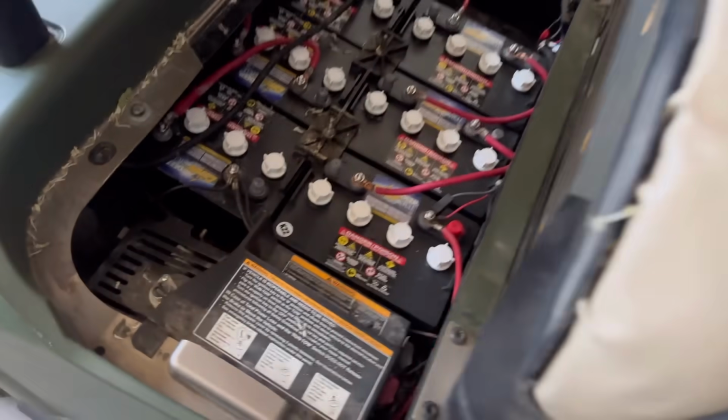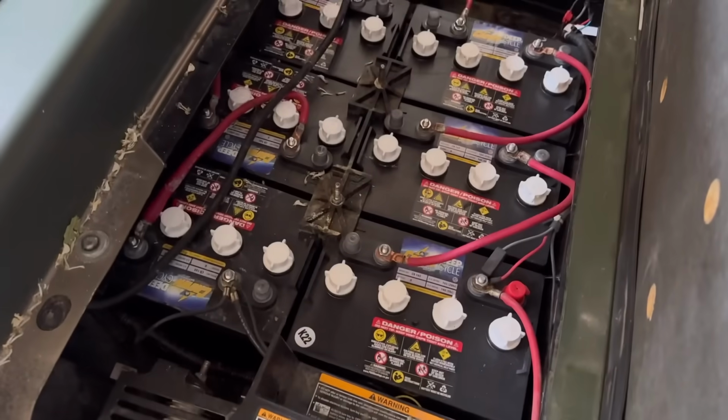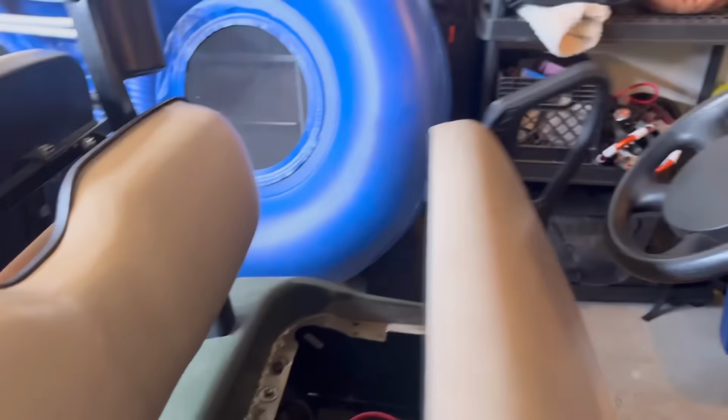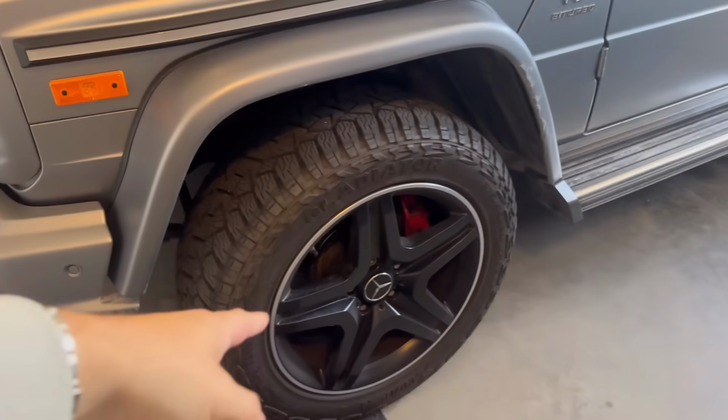2.5. If you're wondering how this all works, there's all the batteries. The batteries last a few years, but when they fail, they're like $300 each right now. So it makes these things pretty expensive. But actually, Ray bought brand new batteries for it and a brand new charger when we got it. So thanks, Ray.